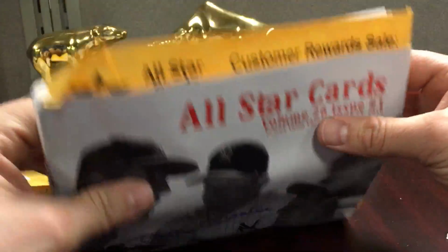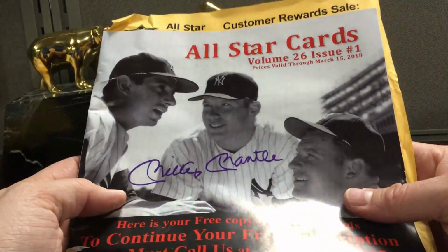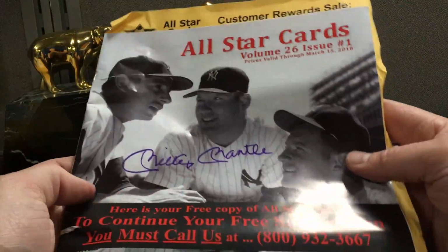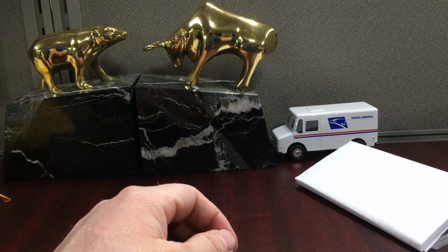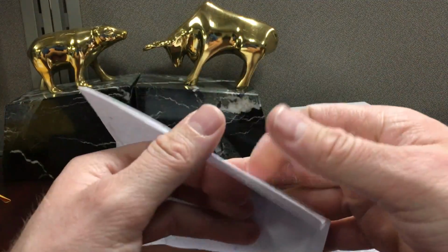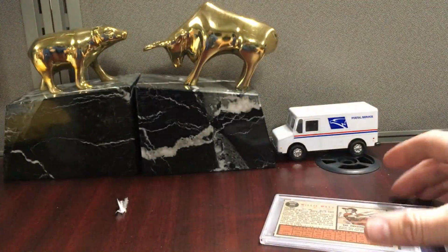This is crazy. This company, I think they put this out, it might be every month. All-Star Cards, tons and tons of cards. I think they're overpriced though. I don't know if you guys have bought from them. The amount of work that goes into this is crazy. You gotta salute them for that. Let's check the price on this one. $142.50 for a '62 Mays in a 6.